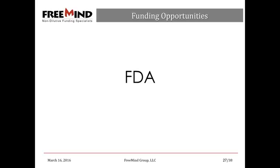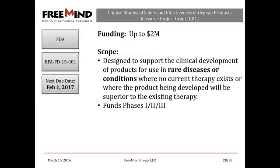The FDA have a couple funding mechanisms. One of them predominantly is relevant here, and that is the Clinical Studies of Safety and Effectiveness on Orphan Product Research Project Grant. This is an R01 funded by the FDA itself. This is only relevant for orphan indications. But if you do have orphan designation, they fund phase 1, 2, and 3 clinical trials.